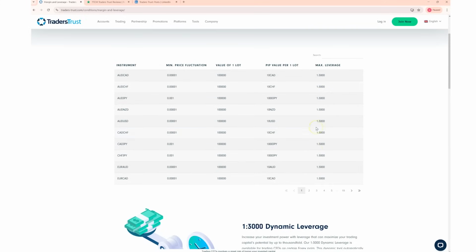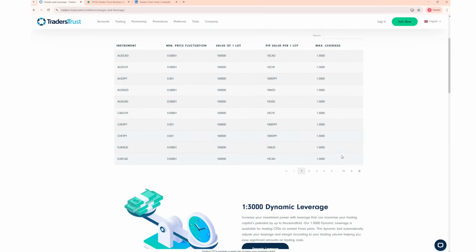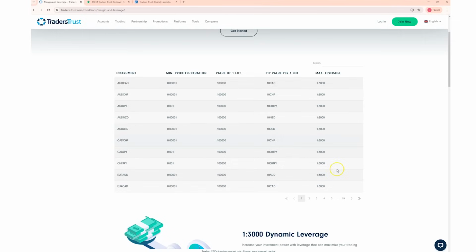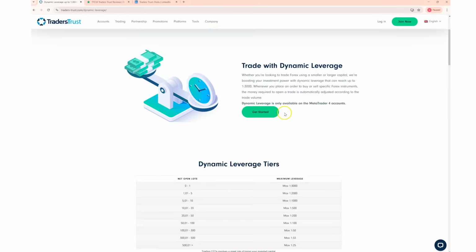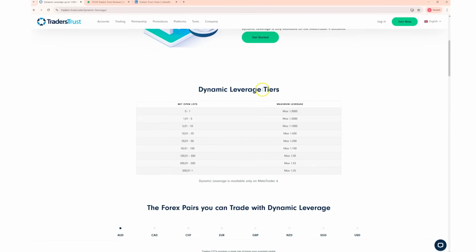So as you can see here, you have a list of all the different types of instruments and a maximum leverage of up to 1 to 3,000. But now, what is this dynamic leverage? Let's click into it. So this is how the dynamic leverage tiers are being set up.